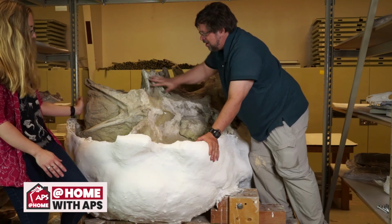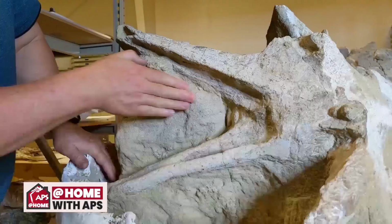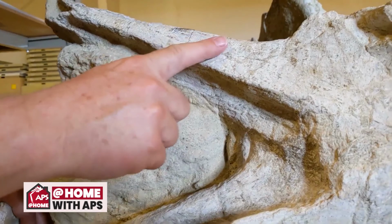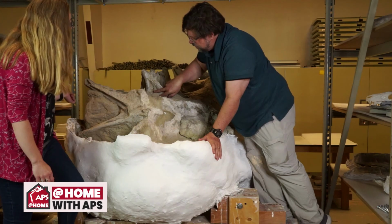The bone is smooth. And the rock is sandstone. So you can kind of see how the sandstone is rough. And then this is smooth here. But the bone is very delicate, so they have to chip away to remove the rock from the bone. And in some places, this bone is incredibly thin.